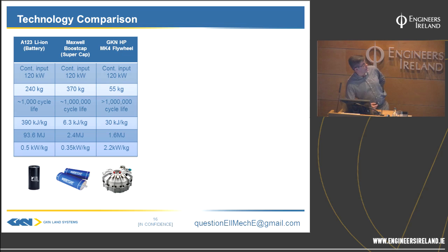They're a chemical reaction, and every time they change state, so they stop charging and start giving out power, or stop giving out power and start charging again, they count that as a cycle. And batteries tend to have poor cycle life, in the order of thousands of cycles. We actually have had a flywheel on test, and we're very confident with the long-term durability that we can see well over millions of cycles.